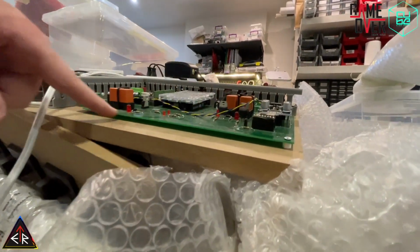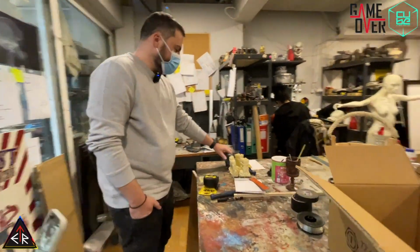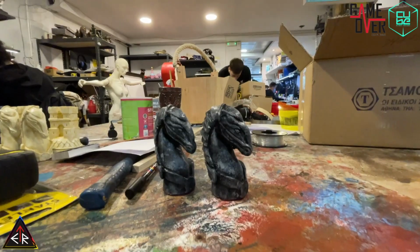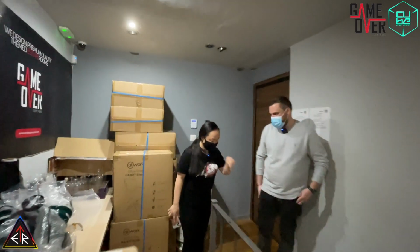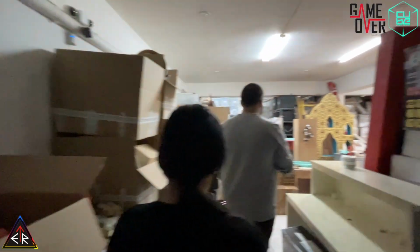Oh, so even these details are being taken care of here. Wow, okay, so it's like professional. For example, these ones are just being molded from sculpts that are completely handmade here. And we can go even further downstairs to see a little bit bigger stuff. Oh, this is like the packaging section. Yes, this is the final testing and packaging section.